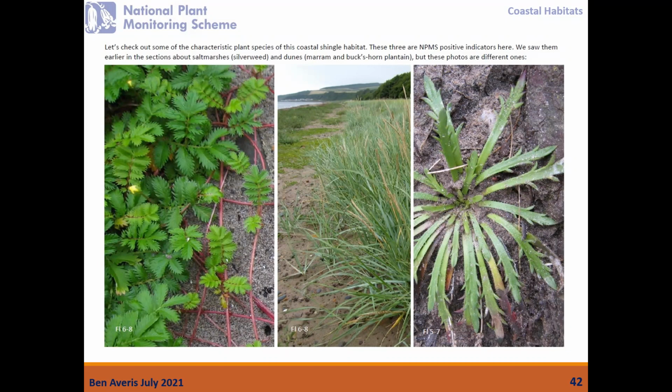These species are ones we've already had on previous pages, but just to mention, they are characteristic species of the shingle habitat, and they're NPMS positive indicators here as well. Silverweed, and the marum, and the buckthorn plantain with those unmistakable funny toothed leaves.